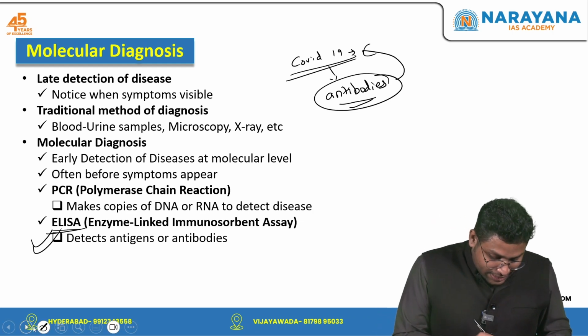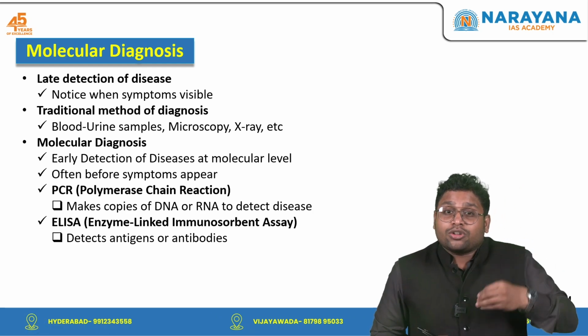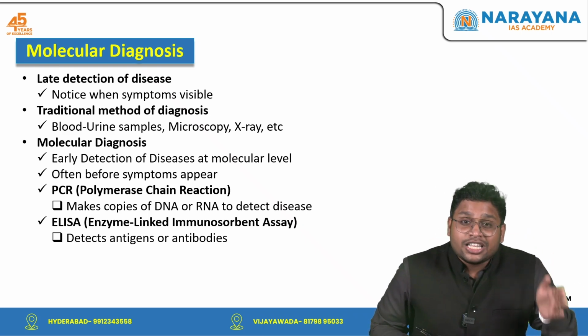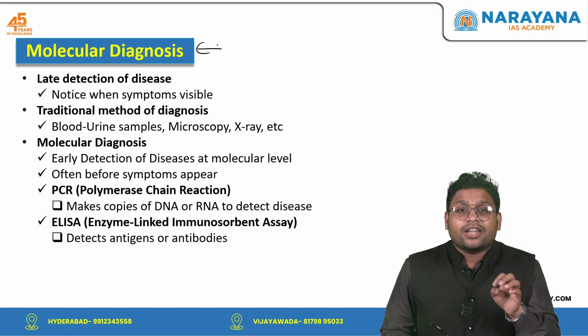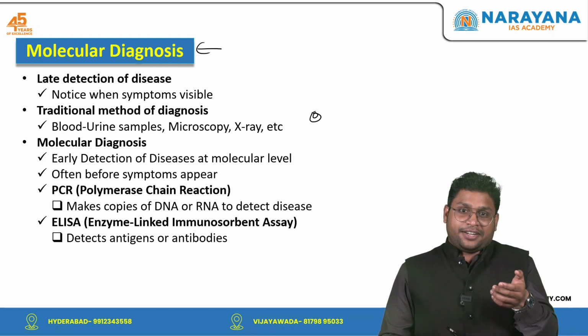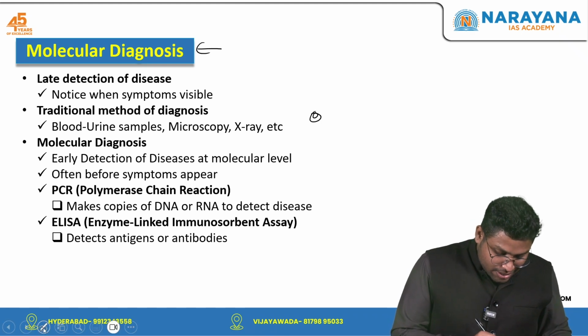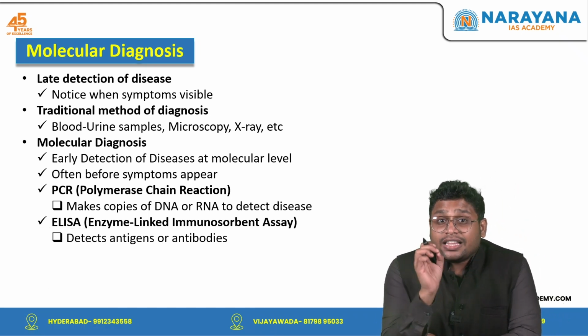So the point is, we can know whether we have got this particular disease or not in the very early stage, making use of this molecular diagnosis. At the molecular level, we are diagnosing it. At the very smallest level, we are checking it. Clear? So these are the three methods or three applications of biotechnology in the field of medicine.